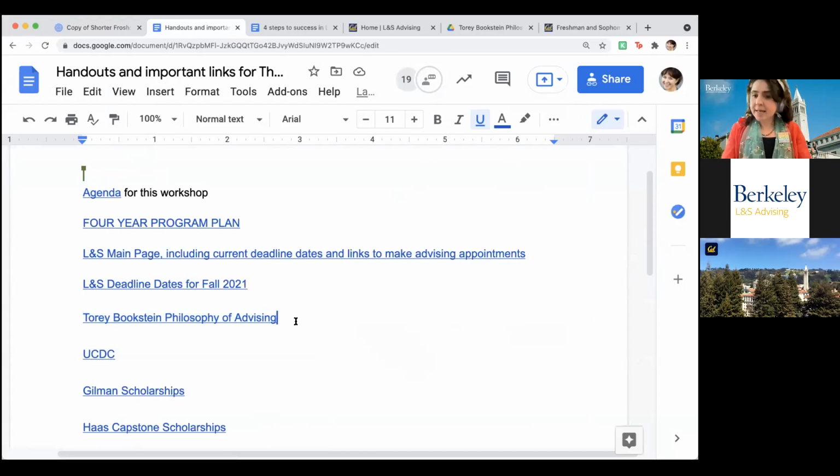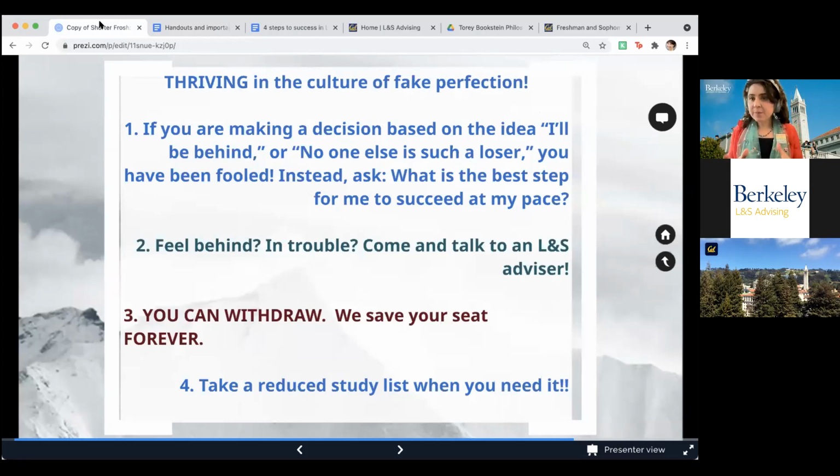But this is an example of what you can expect from an advisor, because I want you, when you come to an advisor, to see how it feels. We have almost 30 advisors in our office, and then there's also an advisor for every major. And if you have a good appointment with an advisor and you're like, yeah, that clicked, that felt good, go back to that person.